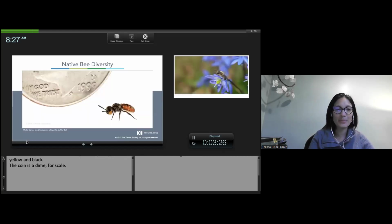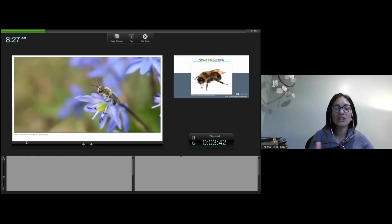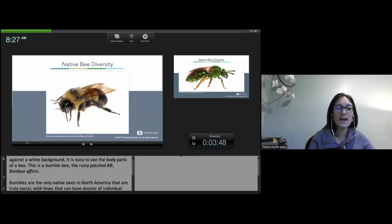To give you another example, this is a dime, and there's a little bee next to it. Look at the size of that tiny creature, but it's a bee, even though it's tiny. So they're not all the size of a honeybee that we're used to. There's all different colors and structures, and most of them have a lot of yellows and blacks. Then we have bumblebees that are super fuzzy.